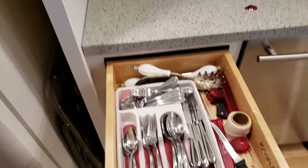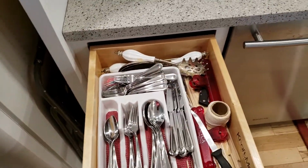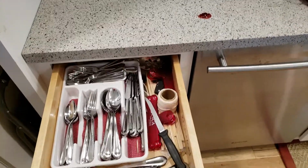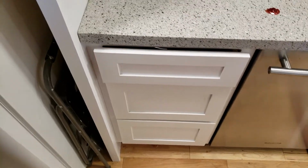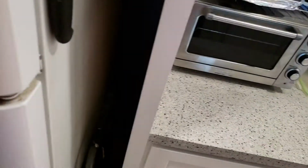Again, full extension drawer slides so we can get to everything in the back. We chose to go with plywood construction instead of particle board. And truthfully, it doesn't really affect much. But the feel of it's nicer.